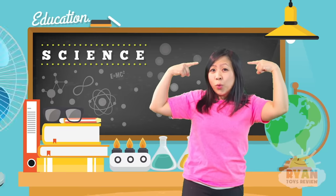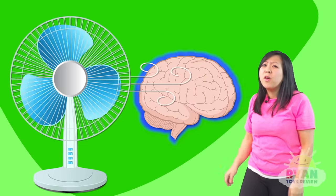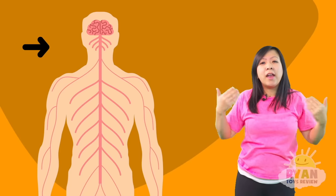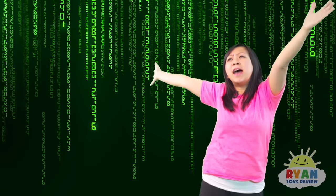All this yawning is making me yawn too. But the question is, why do we yawn? We yawn because your brain needs to cool off. This is your brain, and it's been working hard all day. And so it needs to cool off with more air. When you yawn, you breathe in more air and it goes in your body, into your head, and cools off your brain.